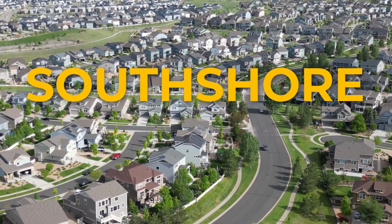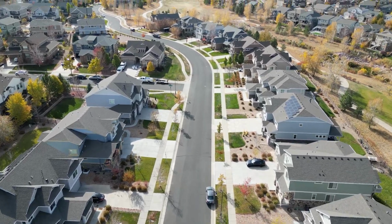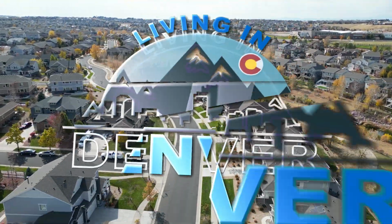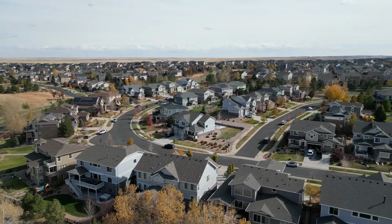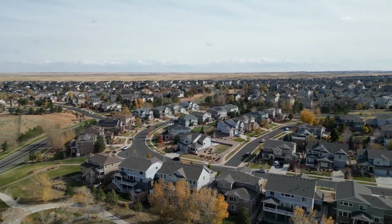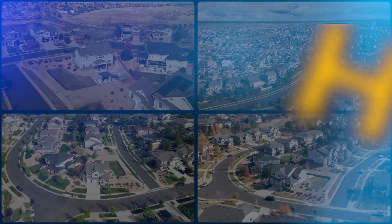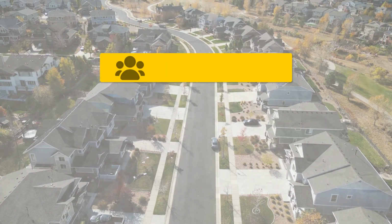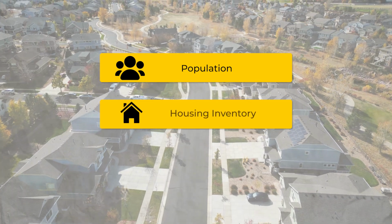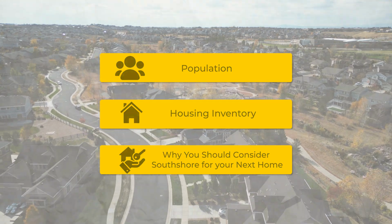Again, talking all about Southshore in Southeast Aurora. All right, so let's go ahead and get started. As I said, this is gonna be all about Southshore, and I'm gonna tell you guys a few different reasons why I love this part of Denver, but also want to share just some more specifics with you when it comes to the population, what kind of homes are available in this area, and just why so many people choose this as their home.